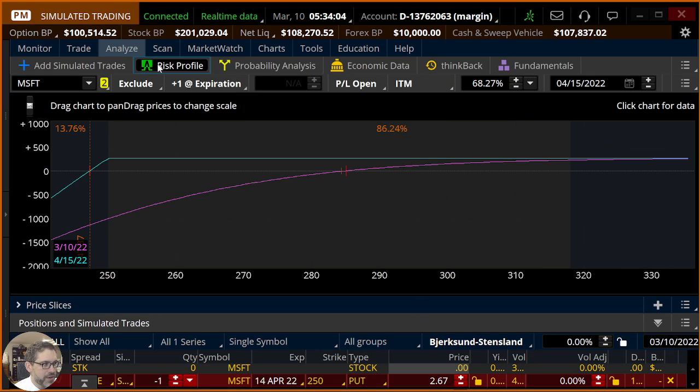With the risk profile here, I have set our date in the top right corner to match the date in blue in the bottom left corner. So that gives us our expected move here. And then I set the price slice to break even at expiration. That gives us an 86.24% probability of profit at expiration.